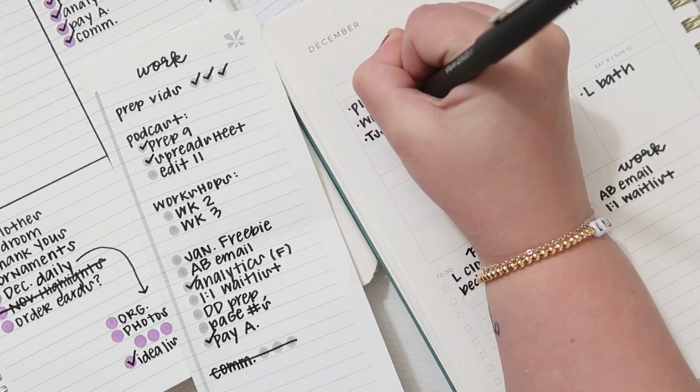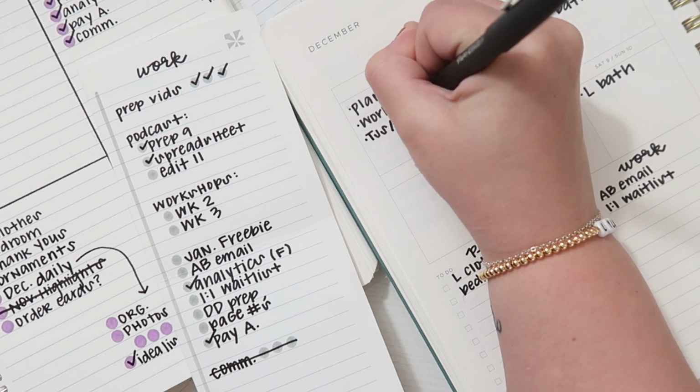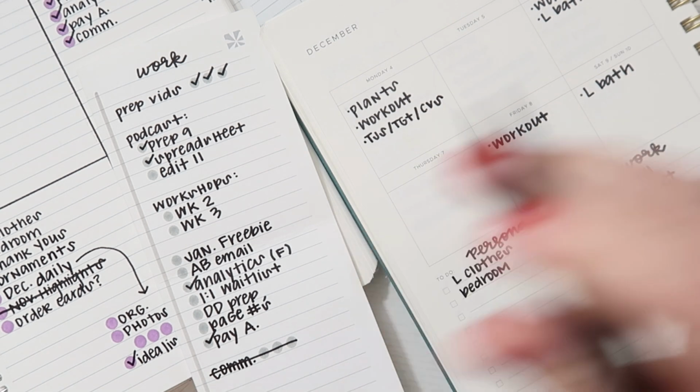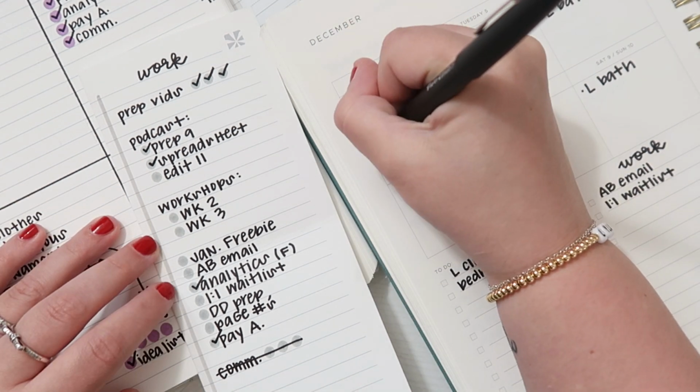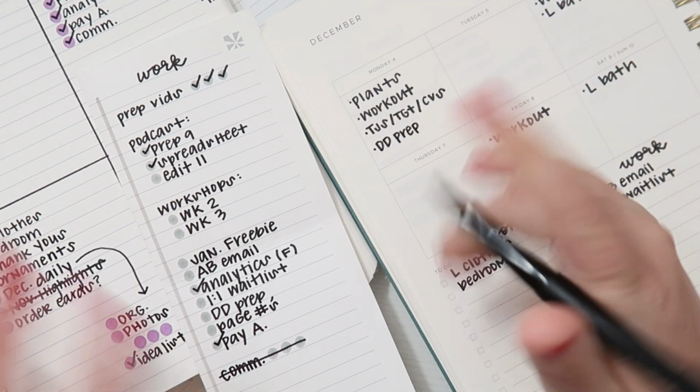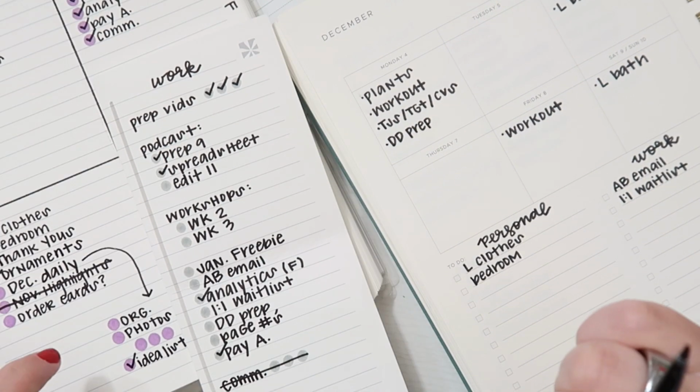So Trader Joe's, we need coffee. Target, we need something. And CVS to pick up the photos. So we'll make all those stops on the way to my mom's. I'm going to put December daily prep on today. I'm going to see how we're doing. I may save all the work stuff until I get to my mom's today.